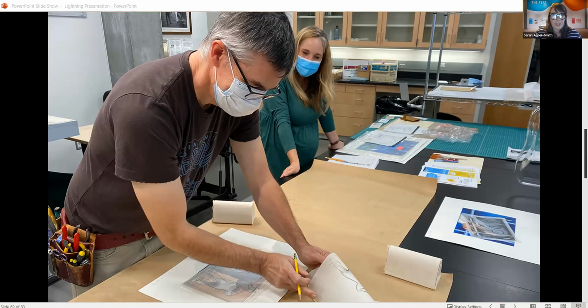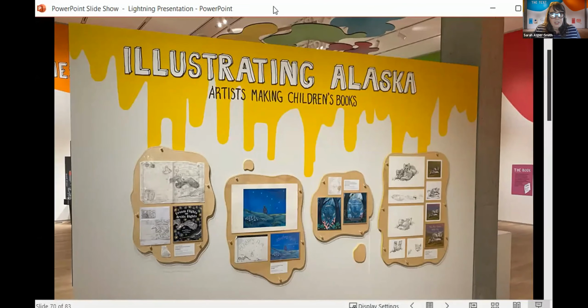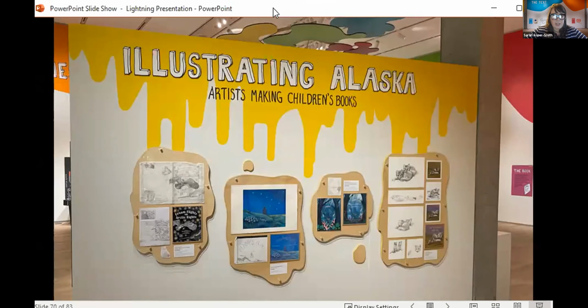The Alaska State Museum signed on and provided the exhibit team of Aaron and Jackie, who are incredible. They helped me make these paint blob art frames and a book depository for a reading station and desks, which were designed by the artists and turned into 3 dimensions by Aaron. Other collaborators besides the artists and the State Museum, we got a couple of grants.